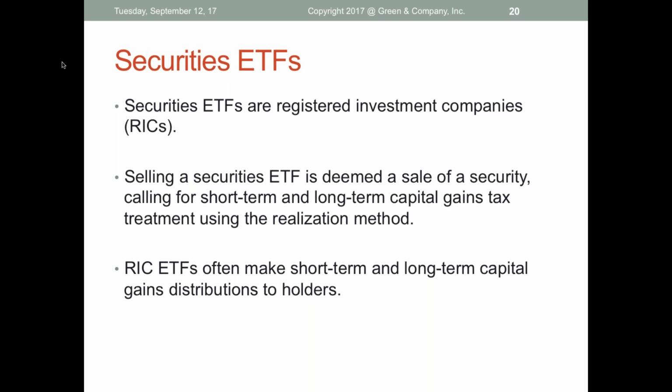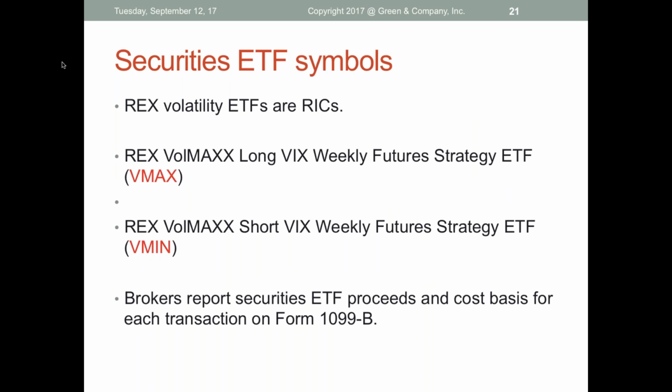So you got your securities ETFs, securities volatility ETFs. They're registered investment companies, RIC. Selling a securities ETF is deemed a sale of a security, calling for short-term and long-term capital gains tax treatment using the realization method. That's what the 1099-Bs do, and I'm sure all the brokers get that right. Now, RIC ETFs often make short-term and long-term capital gains distributions, so they actually pay you out some money, so you don't have to adjust your cost basis because they're paying that money out to you.